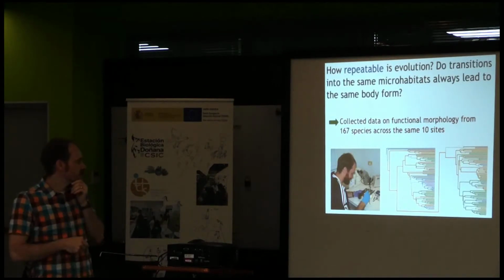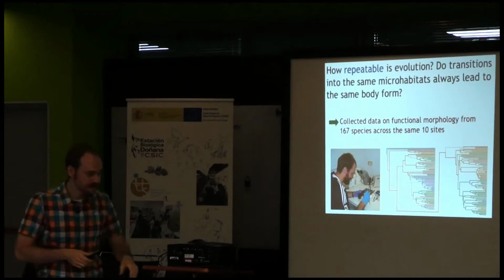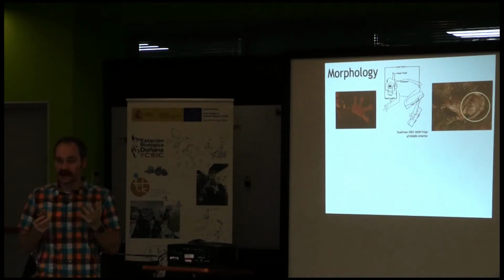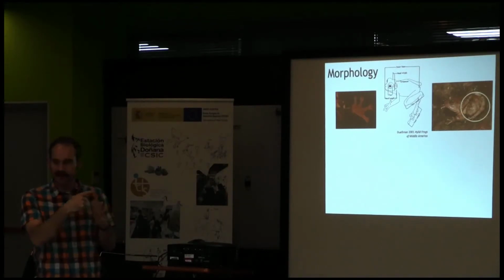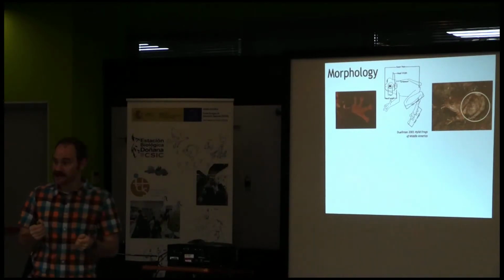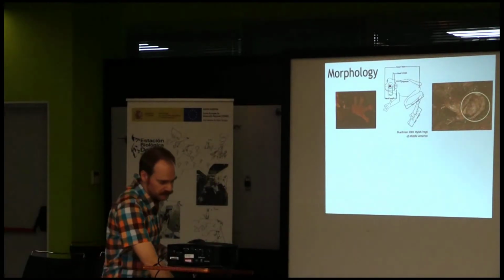Okay, so to answer this question, I collected data on functional morphology from these same species. And so again, this was on museum specimens. When I say functional morphology, I'm talking about things on the frog that it uses for using its environment. So we're talking about the size of the tips of the fingers, which in arboreal frogs means these big toe pads, the webbing in the hands and feet, length of the arms, length of the legs, the muscle mass. I dissected muscle mass because that's really important for jumping and swimming and just movement in general in frogs.